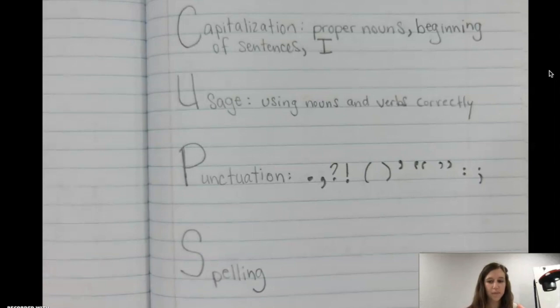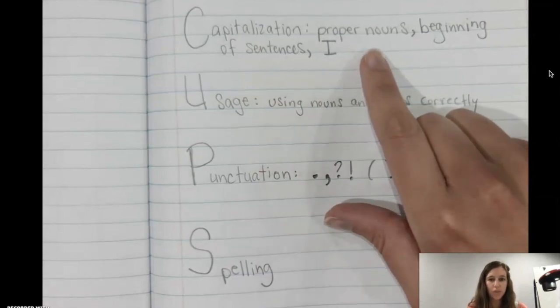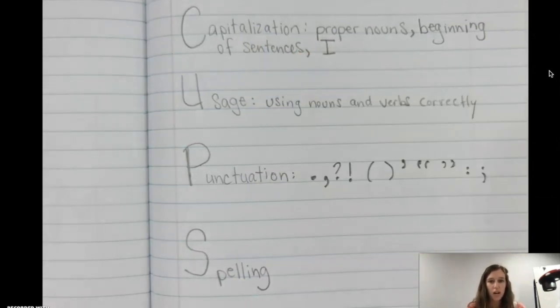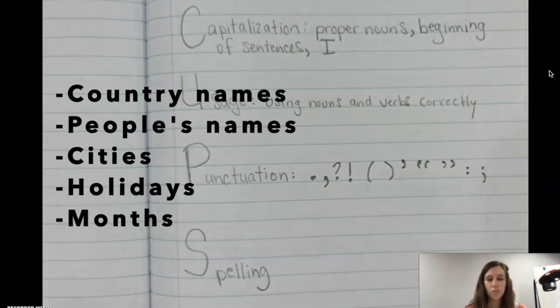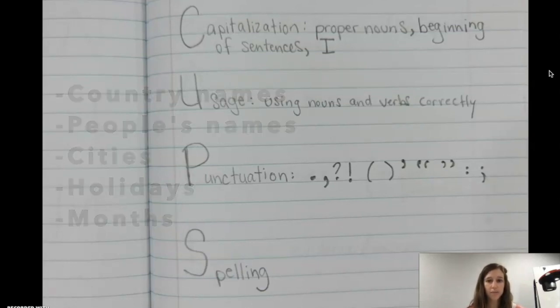So as you are reading through your country booklet, I want you to take some time on each page to look at your capitalization. Did you capitalize proper nouns, beginning of sentences? And a lot of the capitalization in your book should be the name of the country or the holidays that you talked about. So any proper nouns need to be capitalized.